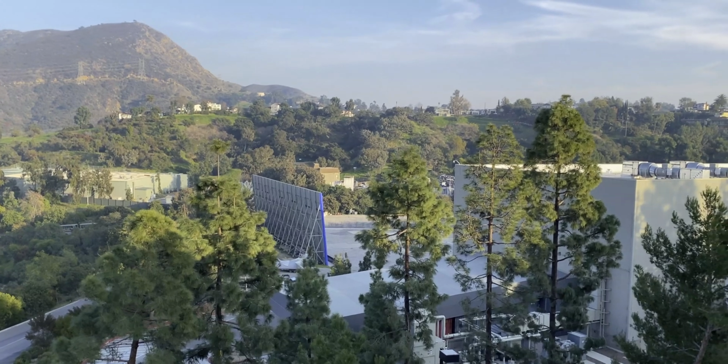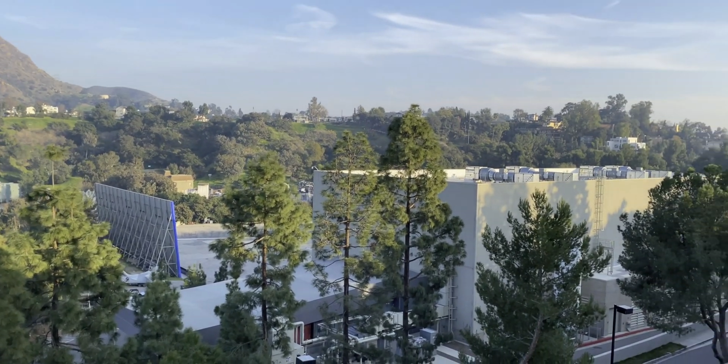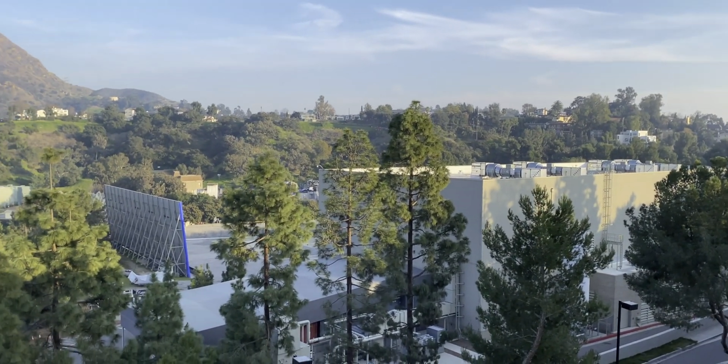I'm going to show the lake over here, which last time was full. They were filming a commercial. It is now completely empty, completely drained.